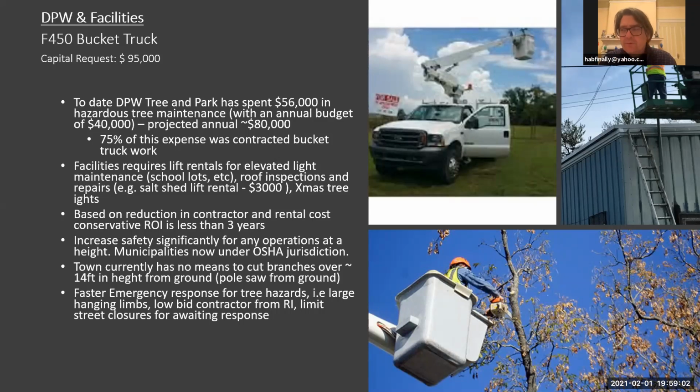Is 35 feet what you guys have historically rented or contracted? They get longer, some of them are articulating and they go up to 60 feet. But I don't think we would, like I said, once you get into the bigger heights and you get to the bigger outriggers, you're talking about big prices. And I think 90% of the work that we need to do for limbing, 35 feet will get us.